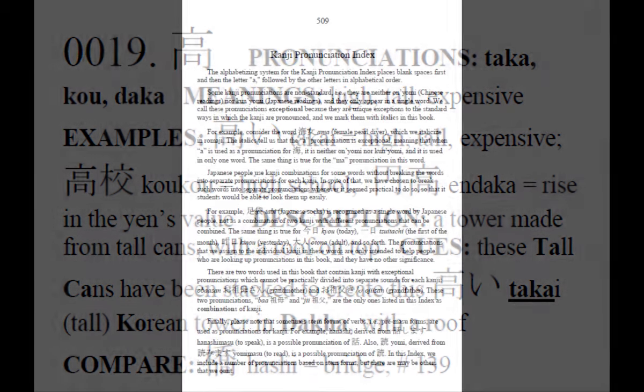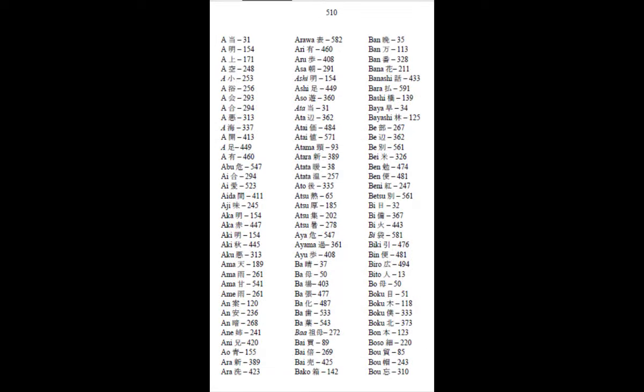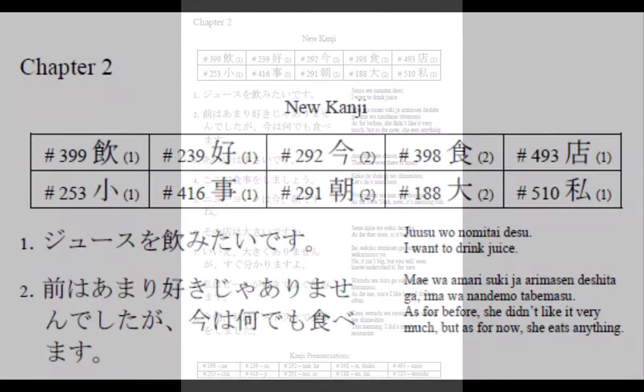characters. The final section of the book is a pronunciation index, where we can look up kanji pronunciations. Let's start with Chapter 2 in the Japanese Reader. At the top of the page is a table of new kanji.